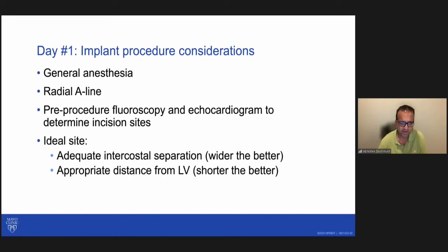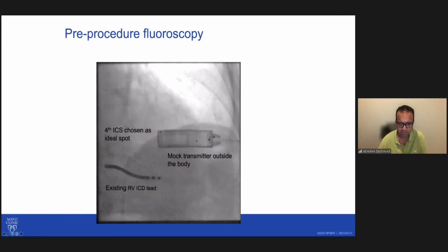So, general anesthesia, radial arterial line, and initially we do a mock prep, where we keep the transmitter outside the body because we need to find a good acoustic window. There should not be much tissue, lung, or bone between the transmitter and the heart, because the more impediments there are, like lung and soft tissue, the less the ultrasound emission from this transmitter is going to find that electrode in the heart. So the best would be to have a very small window where you don't have much tissue, and then the ultrasound energy can find that electrode and stimulate the left ventricle.